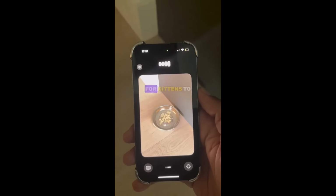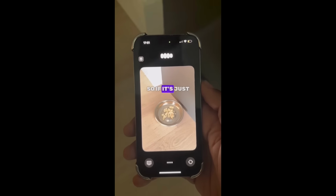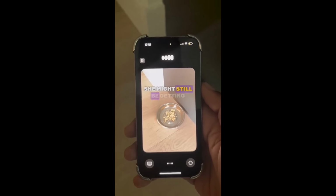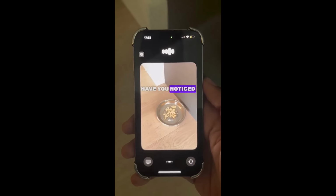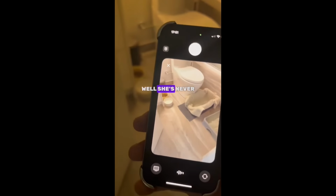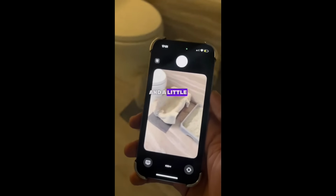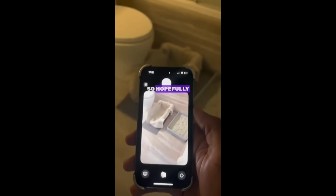It can be normal for kittens to take a little time to adjust to a new environment. So if it's just been a day, she might still be getting comfortable. Have you noticed her drinking water or exploring her new space? Well, she's never really left the bathroom yet, but she has water, she has food, and a little cozy space and a litter, so hopefully she will come out soon.